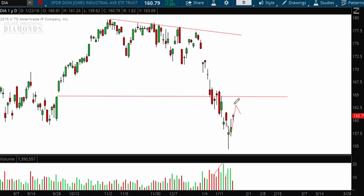Now, one of the things you have to pay very close attention to in this particular market is volume. Right now the markets are moving up, but look at the volume. Today, Friday, when I'm recording this, Friday the 22nd, the volume was half of what it was on Thursday the 21st. What that means is that the buyers really did not follow through and rally the market.